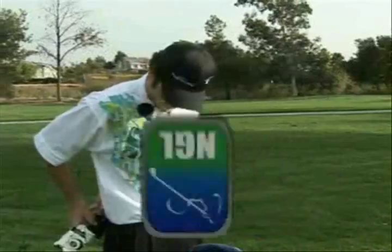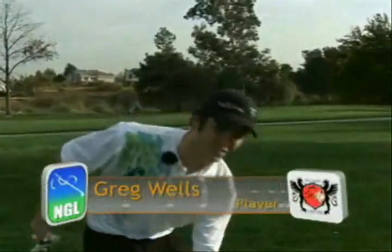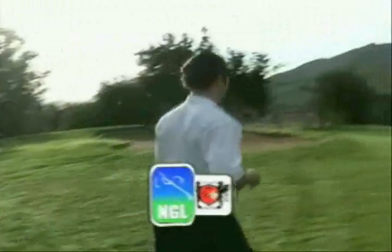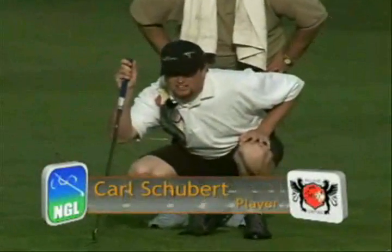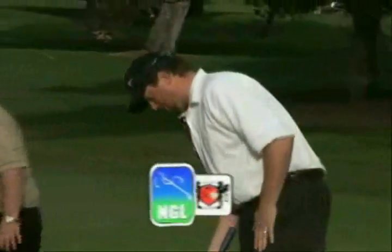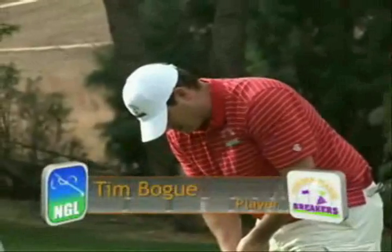Thanks, Bob. Here we are, round one, following the Sonoma Marin Breakers and the Inland Empire Sticks. For the Sticks, Greg Wells, a top mini-tour player out of Riverside. And Wells is paired up with Carl Schubert, the coach for the Inland Empire Sticks. And the Sticks are matched up against the Sonoma Marin Breakers.